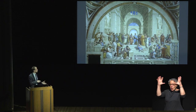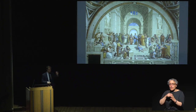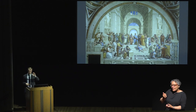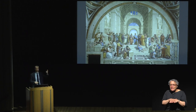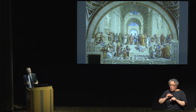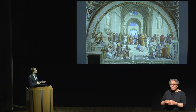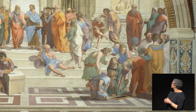Down here we have Pythagoras, and there's a blackboard one of the students holds up, which maps the mathematical description of the harmony of music. And that again goes back to the idea of music as representing the order of the cosmos, the divine order of the cosmos. And that order is reproduced in us and the way we interact when we are at our best.